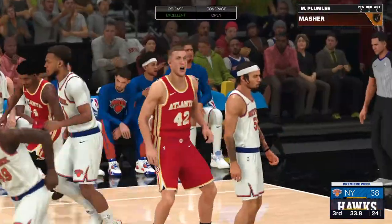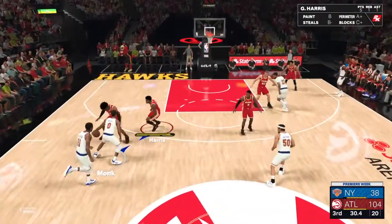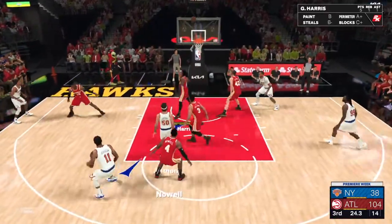Oh, nice finish from the low block. That one's good. Here in the second half, they've just found better shots. For them, the first half was maybe more of a filling out process. Now it's winning time.